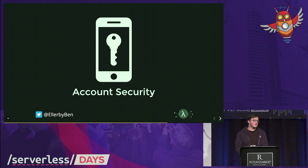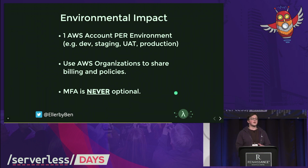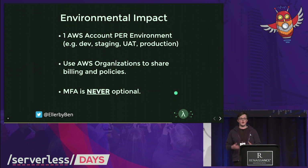Account security, again, this isn't particular to serverless, but it's particular to cloud. And serverless has really made this more of an issue. As developers are empowered to have more and more access to deploy things into production, developers are getting more and more rights over our AWS accounts.